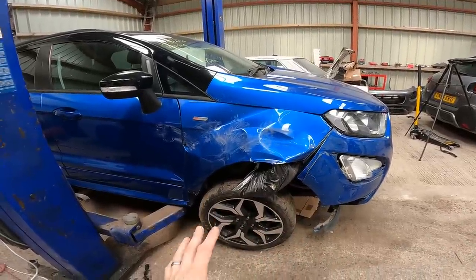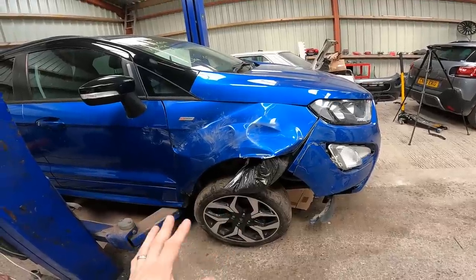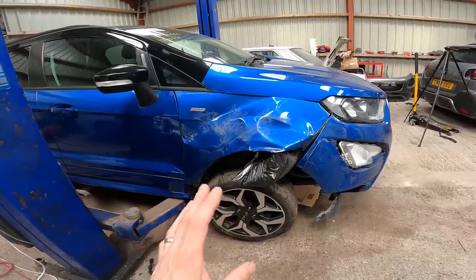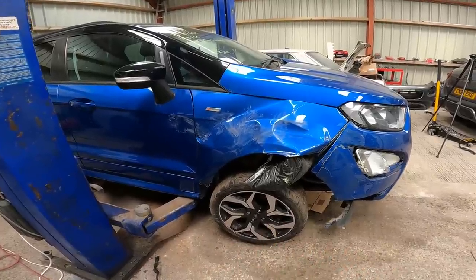So yeah, let's get it up in the air, wheel off. We'll have another look then at what's going on in there, suspension damage wise. And hopefully we can get it together to a point where it moves today and get it off this ramp.